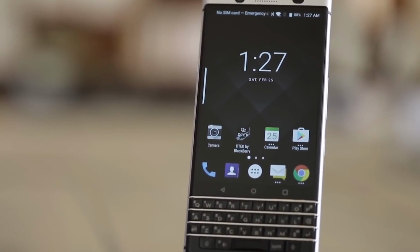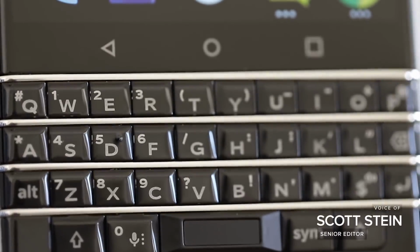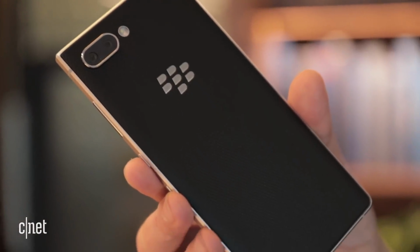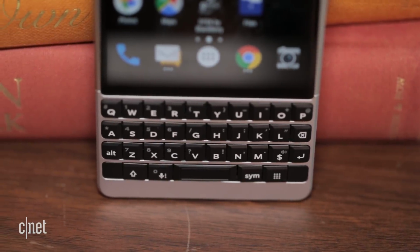Last year, BlackBerry had a total smartphone reboot in the Key1, an Android phone that added a keyboard to recapture that BlackBerry feeling that some people might still miss. The new BlackBerry Key2 is a refinement on the same idea. If you want a keyboarded phone, it's probably your last best bet.